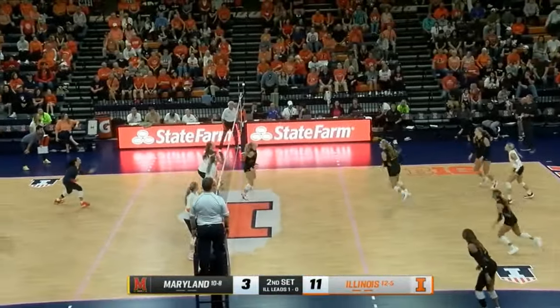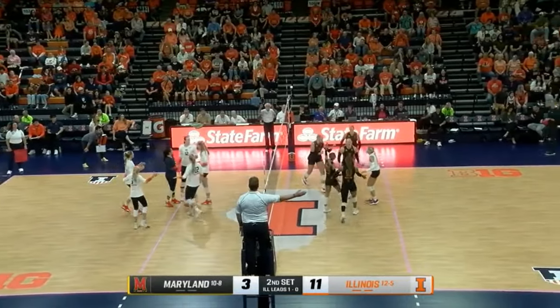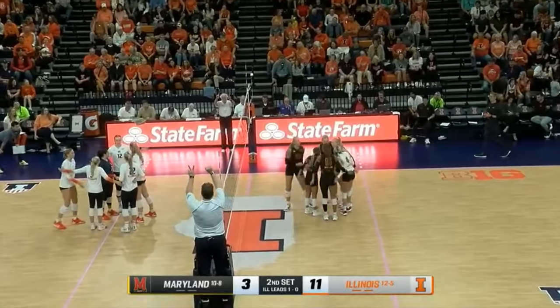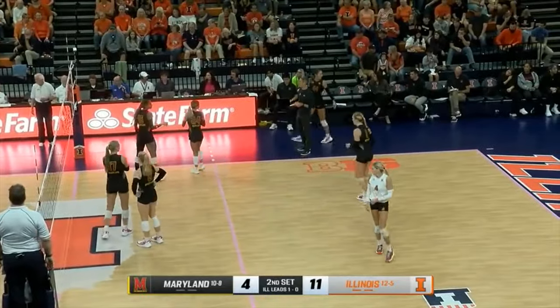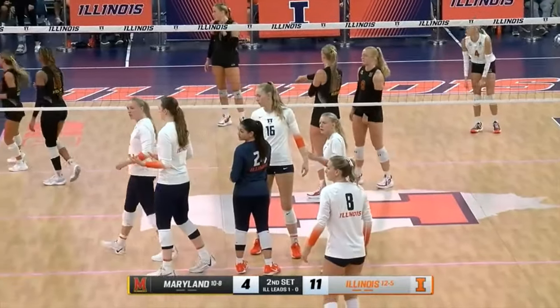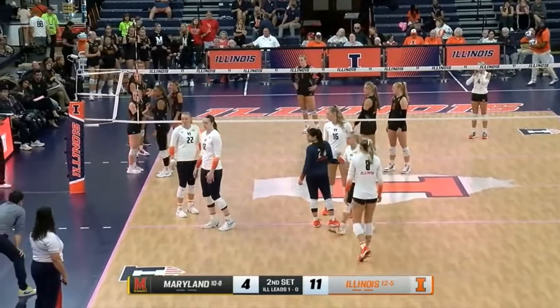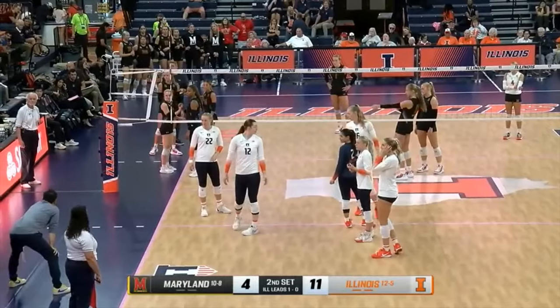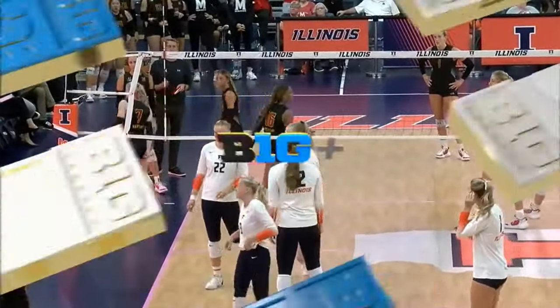Lily Berry with this serve, a joust at the net. They're going to give that to Maryland. I think there was a question here. Raina Terry was called in the net. She's kind of wondering how she was in the net. Little confusion. So Chris Thomas is asking for some clarification. He's going to challenge.